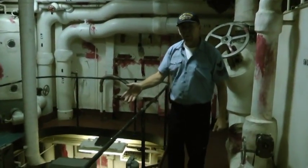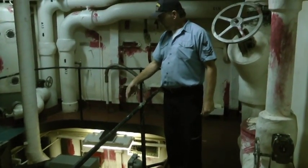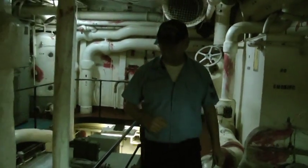So the diesel would start up. Down here you have the generator. It would turn the generator, sending power through the switchboards up into the ship, disperses the power. Let's go down below and take a look at this thing.